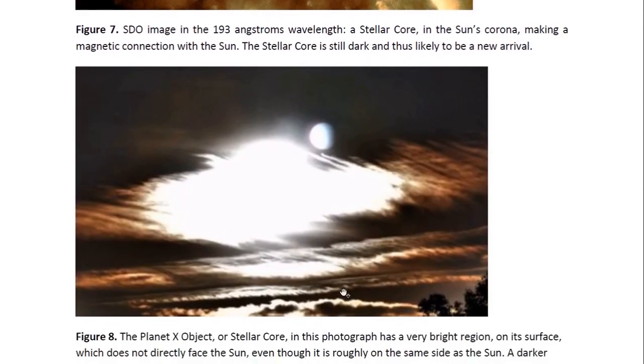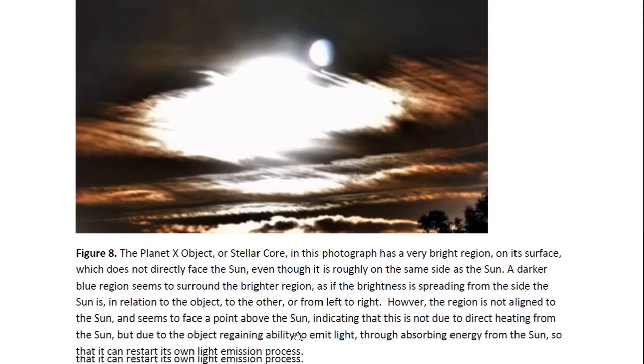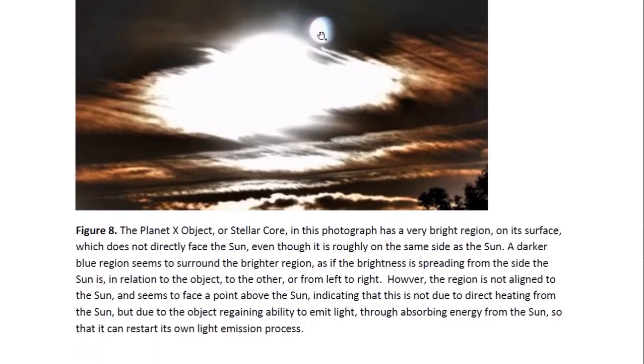Now, these objects rejuvenate, that is, they regain the ability to emit light. When they arrive at the sun, they mainly emit infrared light, so they are dark, but they regain the ability to emit light. And we can see that from this object, which has a very bright region on the left side, which is not quite facing the sun. So it's not due to its surface being heated by the sun. And it's emitting less bright light from a region surrounding the brightest region. The region seems to be pointing at a point above the sun, not pointing directly at the sun.